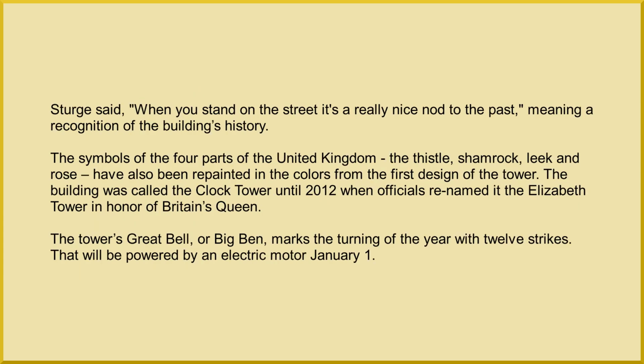Sturge said, "When you stand on the street, it's a really nice nod to the past, meaning a recognition of the building's history." The symbols of the 4 parts of the United Kingdom, the thistle, shamrock, leek, and rose, have also been repainted in the colors from the first design of the tower.